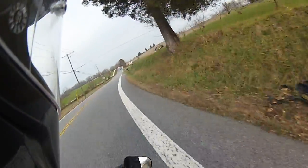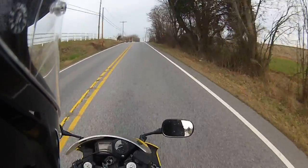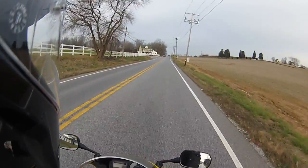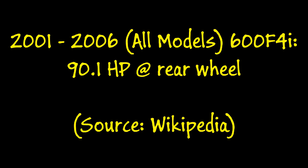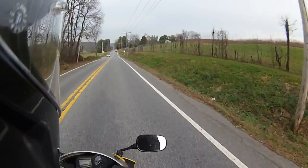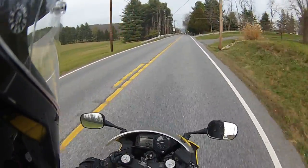One of the things that was really a hang-up for me was power. I noticed that the RR had like 110 or 115 brake horsepower of the model years I was looking at. The F4i was sub 100, like 95 or something like that. At the end of the day, the F4i had less power than the RR. Me being new to motorcycles, this was the first bike I'd ever gotten, I thought, well, obviously I want the one with more power. But really, guys, I gotta be honest, the power feels just about the same on this one as it did on the RR.